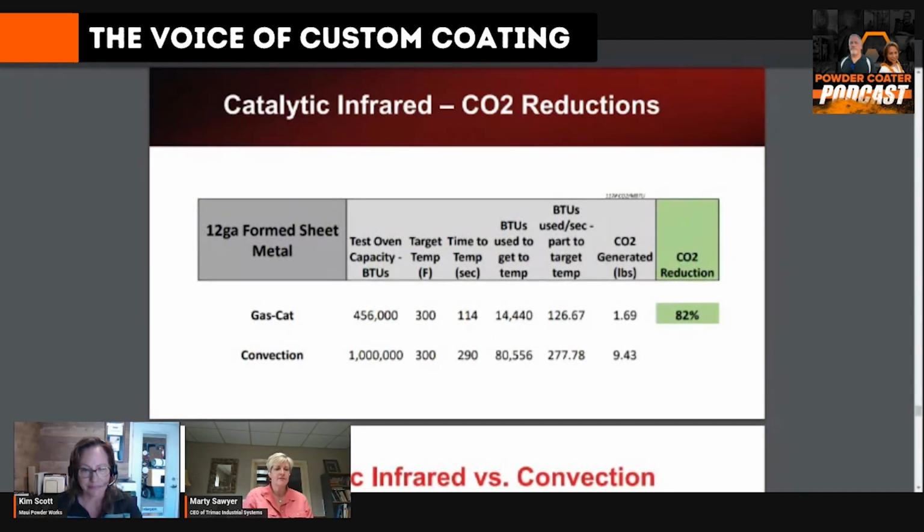That is going to make convection look a little bit better, because that was the only part running in that oven. But again, the oven had been preheated and was at temp. You put the part in, it's a batch oven, and wait until it gets to 300 degrees. Then we just timed it, looked at the data packs, and saw how much time it took to get to temp, in seconds. Then it's just math, dividing out how many BTUs it took to get to that temp, and the BTUs used per second. We're just extrapolating it out.